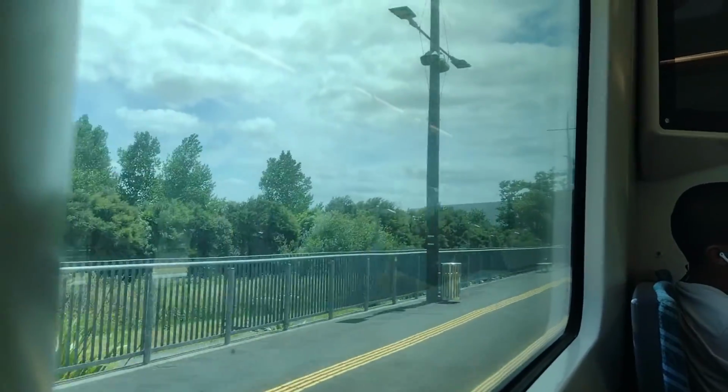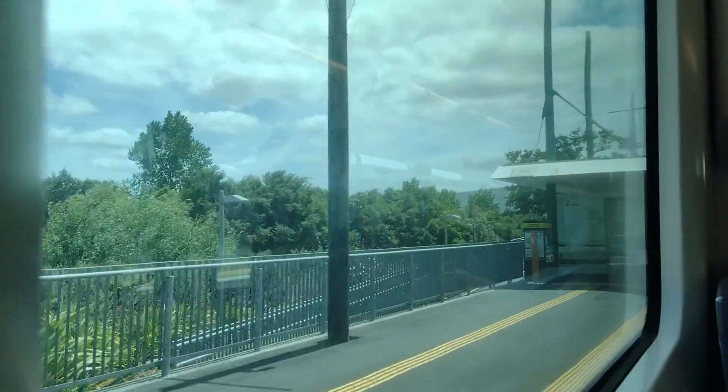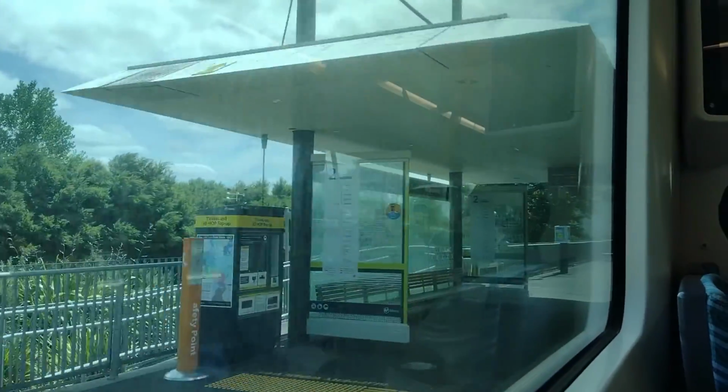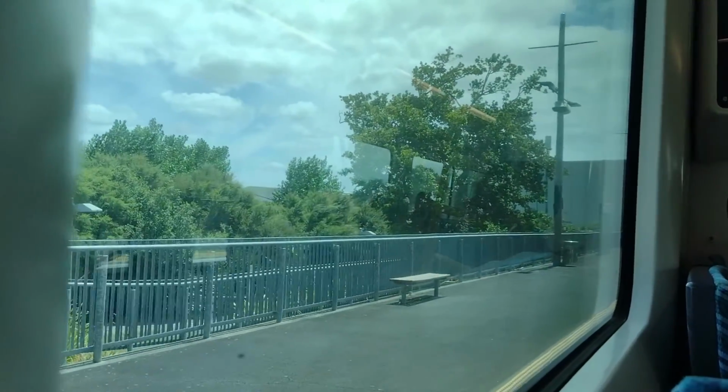This station is just in the middle of the bush. There's nothing around. Ooh, it's dot matrix. That's the first time I've seen it. All the other ones were screen displays.